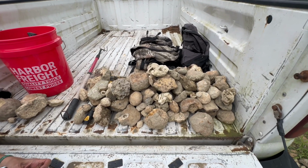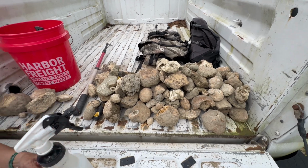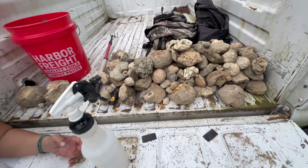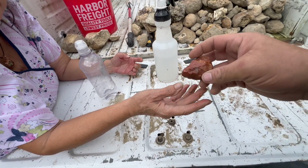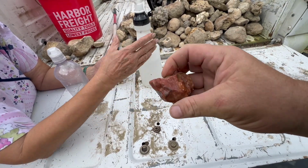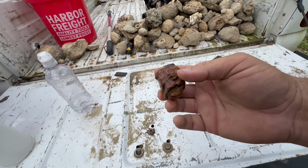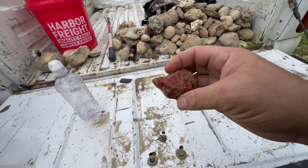All right. Look at there. That's the pile so far. I just emptied out the backpack again. And this was that red thing I picked up a minute ago. She just sprayed it off for me. I don't know if that's really anything much of anything, but I like the colorations in it, so I'm going to take it home.